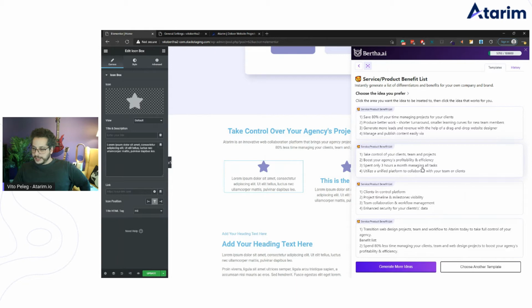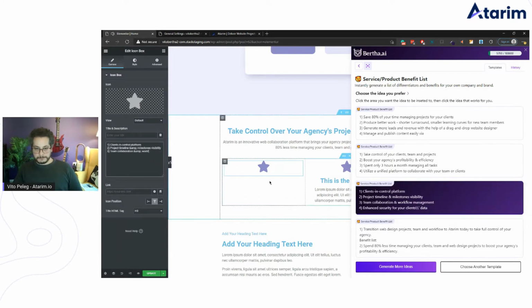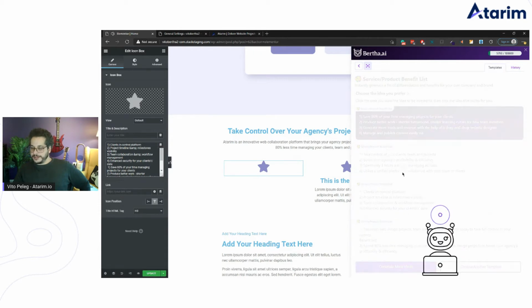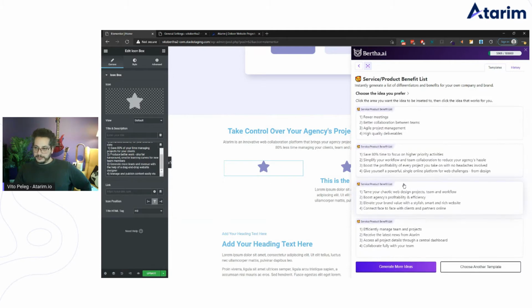Spend only 3 hours a month managing all tasks. That's really, we can't promise that. And client in control platform, project timeline, milestone visibility, team collaboration and workflow management. That's great. So let's have some of these things in, and then we're just going to choose. And I'll take this guy as well. Transition web projects, benefit list. Let's generate a few more ideas here. So we already have 8, but I want more.